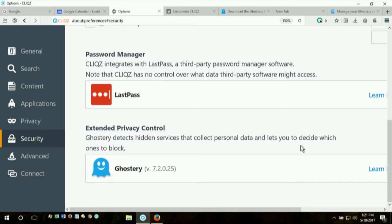I'm sure most of you have heard of Ghostery. Well, that detects people who are trying to collect personal data from you on your machine, and it blocks them. So if somebody's trying to just go fishing for your addresses so they can send you ads, when that comes in, Ghostery will block that one.